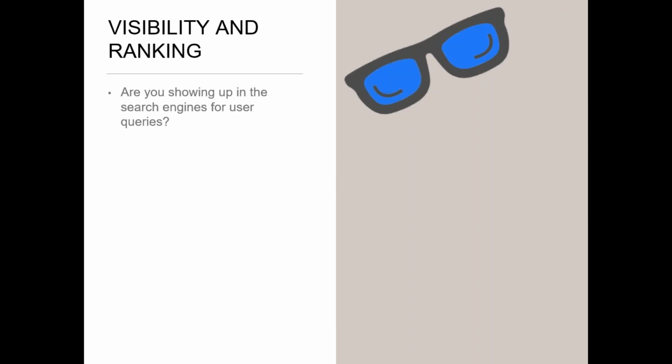Inside of the visibility and ranking, the first thing I would ask is, are you showing up in the search engines for user queries? So using something like SEMrush as an example, you could essentially go in there and figure out if you're showing up for keywords that, again, you might not have been aware of, or if you have a list of keywords that you're tracking, are you seeing movement?